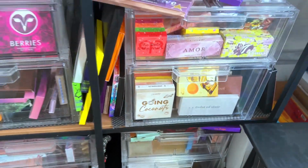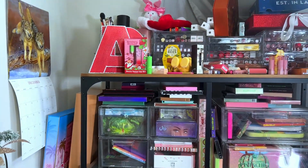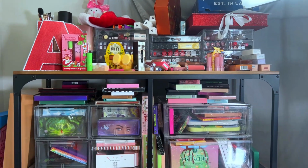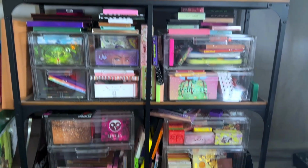But if you guys can't tell, I literally don't have room. So once I do my declutter, I'll be able to have room. And then I have to go through here and get rid of all this stuff up here. I'm doing a massive declutter. I'm getting rid of a lot of my makeup actually. So I wanted to make sure I clean my beauty room first. So yeah, those have to get put over there.